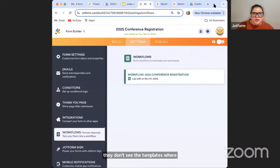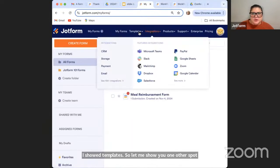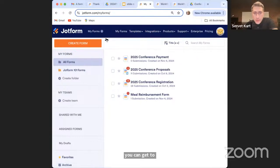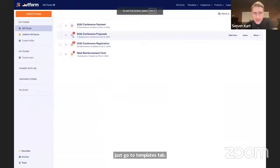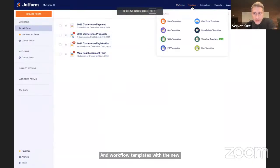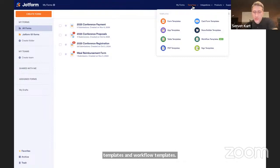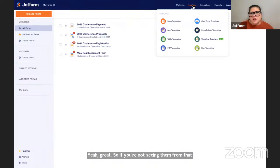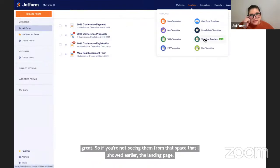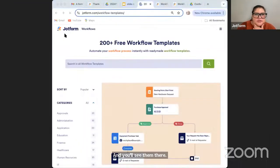I'm also seeing a number of people mentioning that they don't see the templates where I showed them. So let me show you one other spot you can get to templates. Just go to the templates tab, then workflow templates, with the new tag. We have over 200 templates available. So if you're not seeing them from the landing page that I showed earlier, you can go to templates right here, workflow templates, and you'll see them there. Hopefully that helps you out.